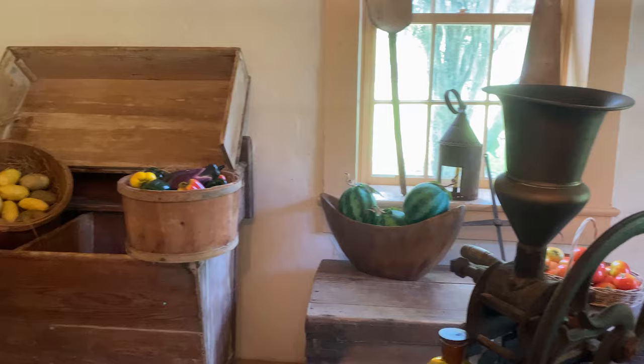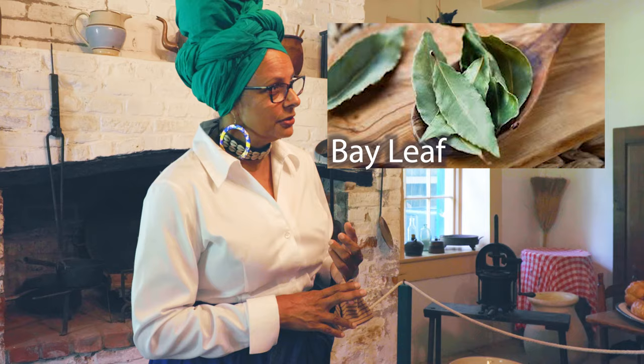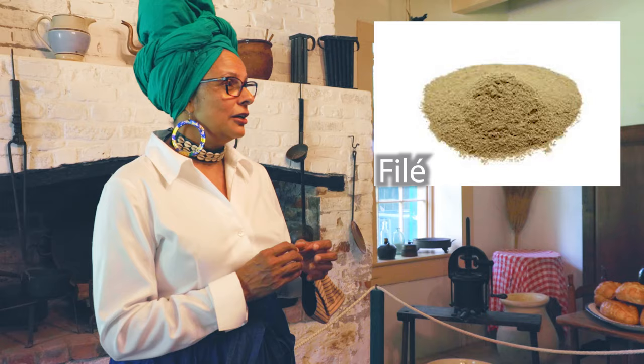Who else could we put in the pot? We could slow cook it for a nice long time and let all of those flavors break down and marry. So we can thank the enslaved Africans for that. We have the Native Americans in the pot with the bay leaf, which is what they introduced us to, as well as the filé, which is basically dried and crushed-up sassafras.